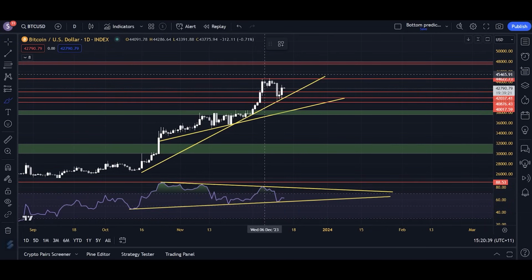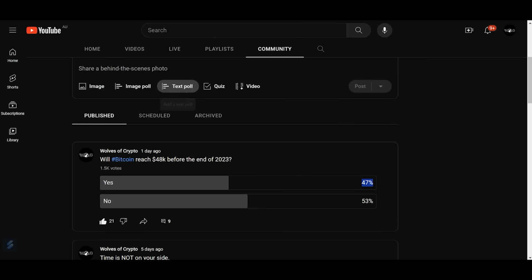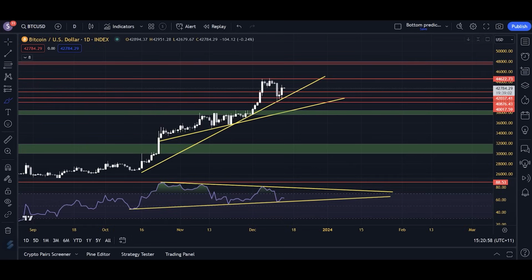We've found support. We saw a double top formation at 44.6K, an unexpected level to say the least, but we certainly did reject from it quite swiftly. And if we're looking at my predictions during that correction, we actually filmed a video that I'll bring up right here. It was the video right here, Brutal Crash, that I uploaded 3 days ago. And during that video, Bitcoin was up at 43.7K, and it was during that video that I predicted Bitcoin would drop down to 40K for a retest. We did exactly that.